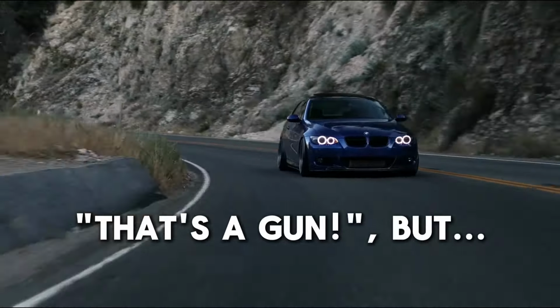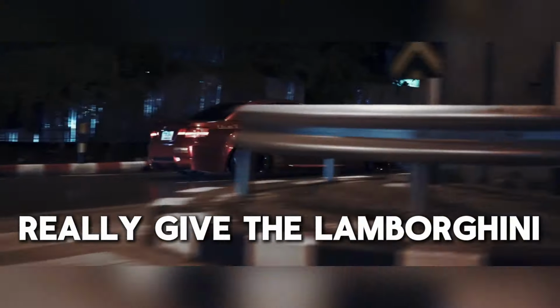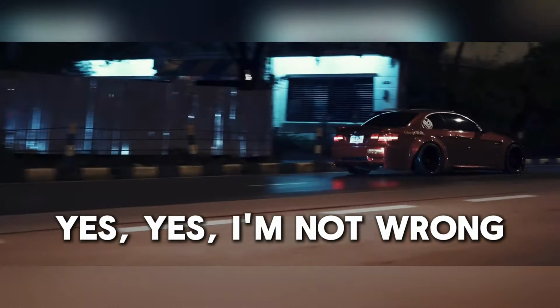But what if I told you that right here I have 5 BMWs in my arsenal that really give the Lamborghini a kick up the arse? Yes, I'm not wrong, 5.